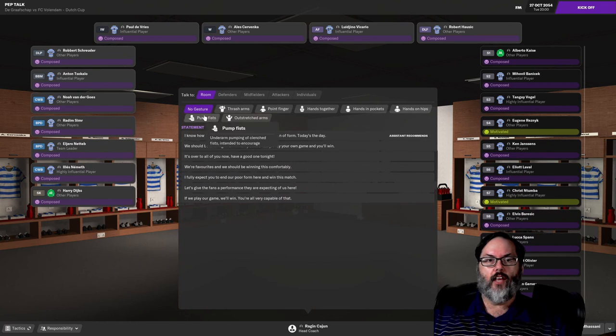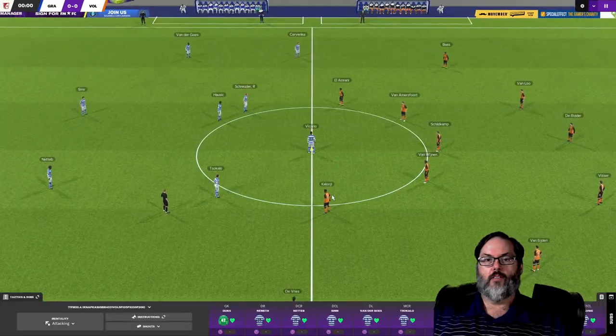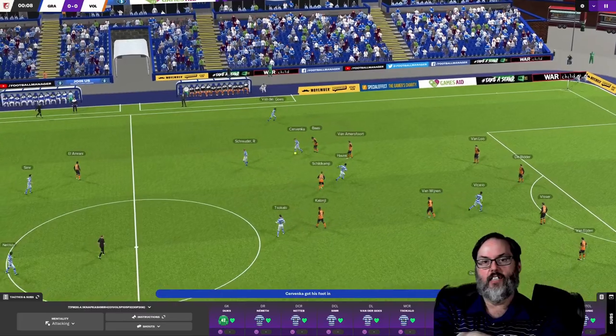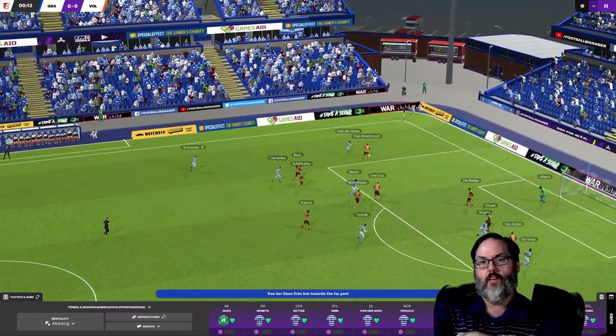Oh, what do we want to tell them? We want to, today's the day. All right, we're in the blue and white. And they are in those ugly, ugly orange colors, whatever color that is.